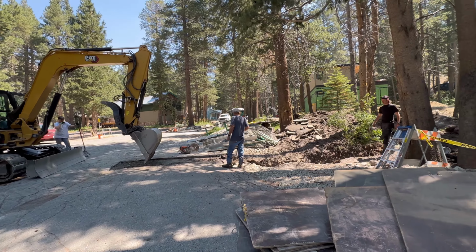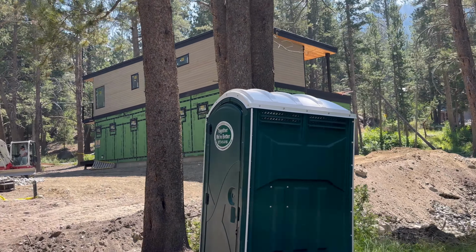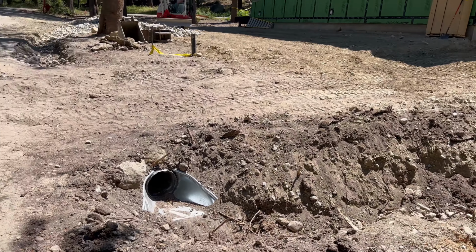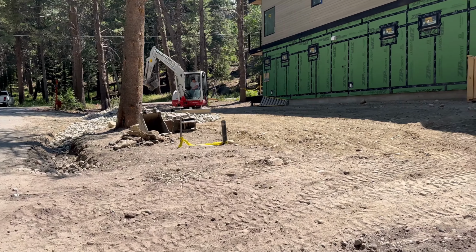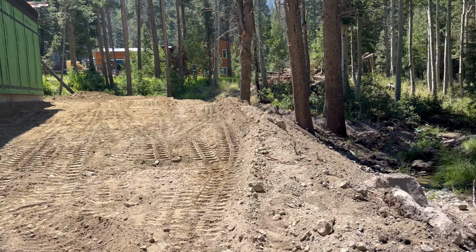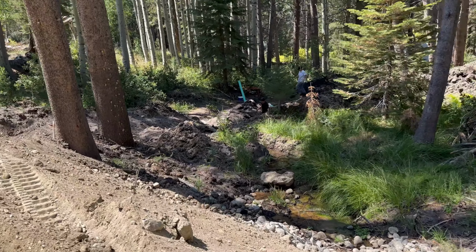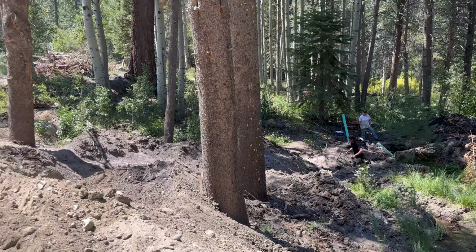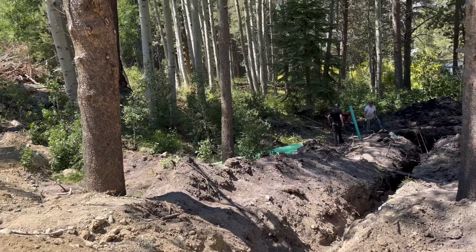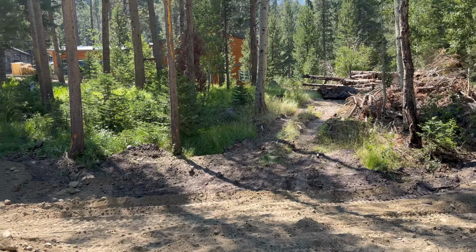Getting through it. This is where the house ended up sitting, almost 4 feet higher than originally planned. See, we got all the drainage in all across the front here. That thing's still running. Ended up with quite a bit of room back here.